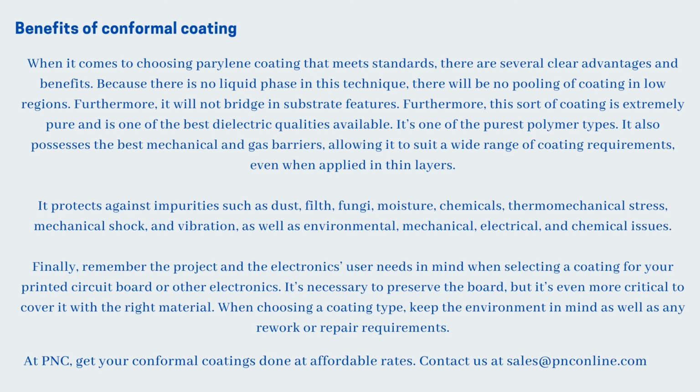It also possesses the best mechanical and gas barriers, allowing it to suit a wide range of coating requirements, even when applied in thin layers. It protects against impurities such as dust, filth, fungi, moisture, chemicals, thermomechanical stress, mechanical shock, and vibration, as well as environmental, mechanical, electrical, and chemical issues.